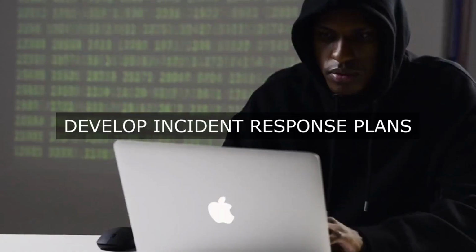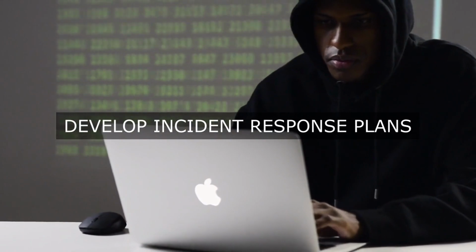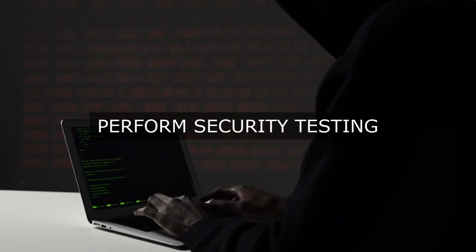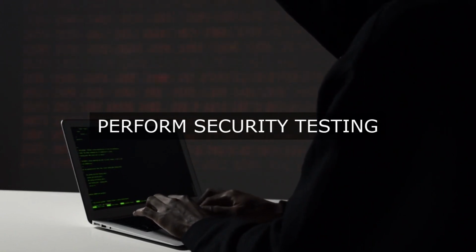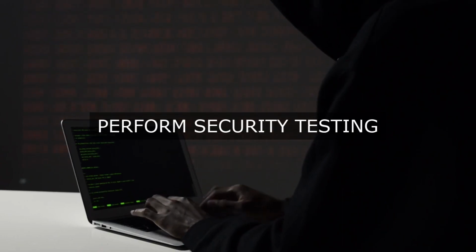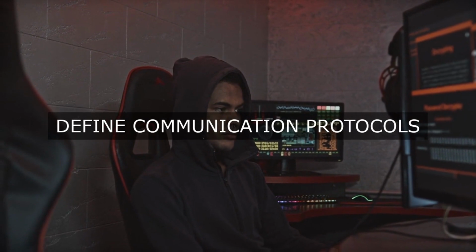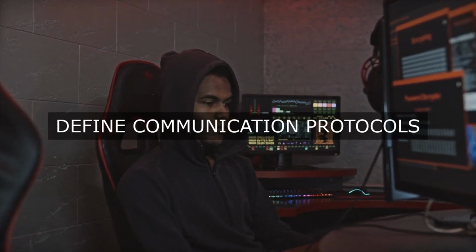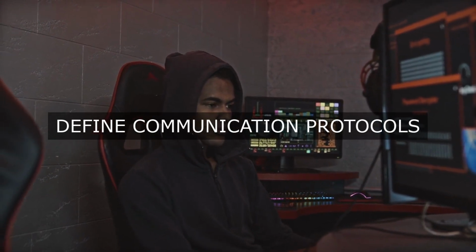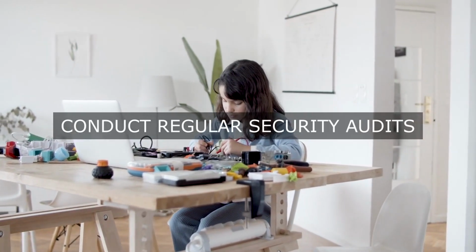The fourth component of operational excellence is supply chain risk management. This involves identifying, assessing, and mitigating cybersecurity risks associated with the organization's supply chain. This includes risks associated with third-party vendors, contractors, and service providers who have access to the organization's systems, data, or facilities. Supply chain risk management requires the organization to establish a supply chain risk management framework that includes vendor risk assessments, contract reviews, and ongoing monitoring of third-party relationships.